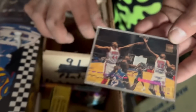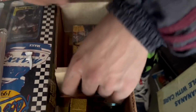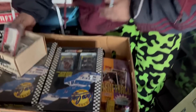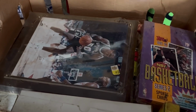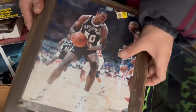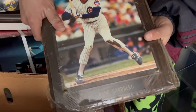Sheesh, guys. What the hell is going on here? What are you thinking? I don't know. I don't really know what to think, man. David Robinson? That's cool. Sheesh.